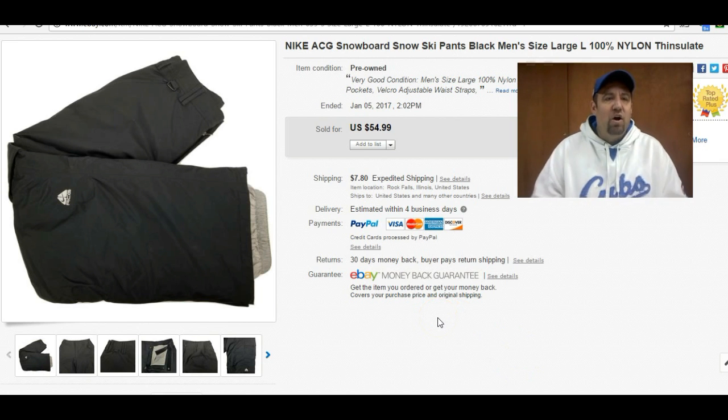These are Nike all climate gear snowboard pants. I actually sold 2 pairs of snowboard pants here over the past couple months. The other one was a pair of Burton pants. Burton's actually a better brand. I sold them both. They actually both came back because they just didn't fit. But I sold them. Actually, I jacked the price up on both of them, and I sold them immediately within like a day or two of relisting them. And neither one of them came back afterwards.